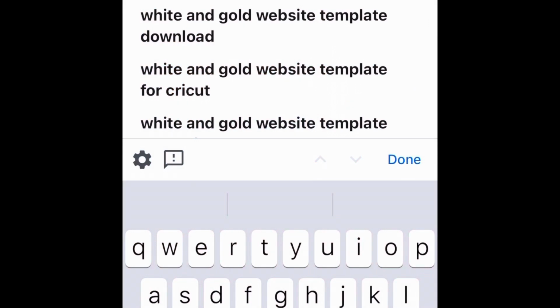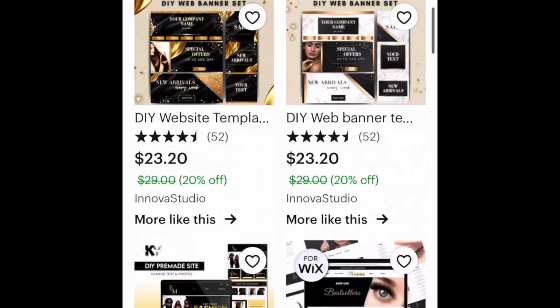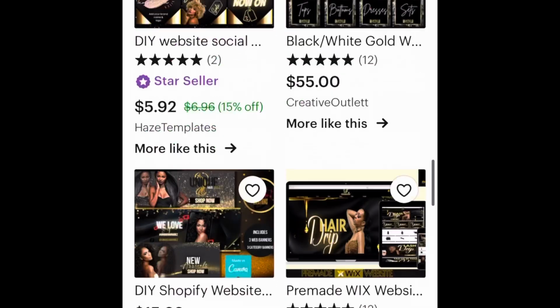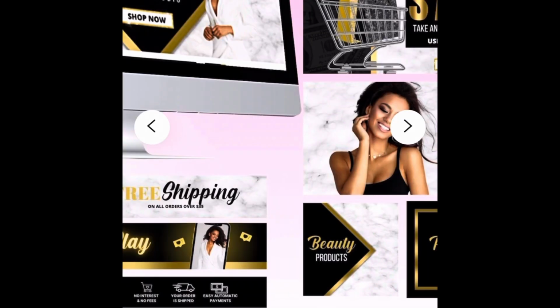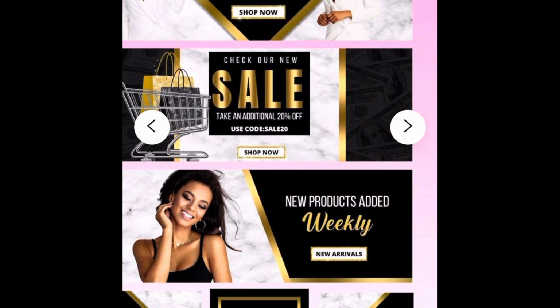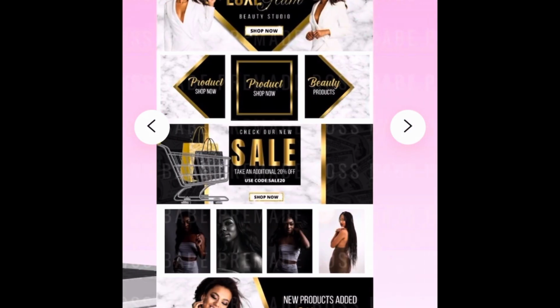Here's a quick look at how I found my template. I went on Etsy and I looked up some white and gold templates for websites. And I started scrolling through, and I was seeing some that I liked. I was seeing some that I didn't like, that didn't quite fit my brand. And I just kept searching until I found the one that I liked. It was $24.50, and it came with about 5 items. So as you can see, I was able to edit it as much as possible and use what I could on my site to make it my own, and it came out amazing.